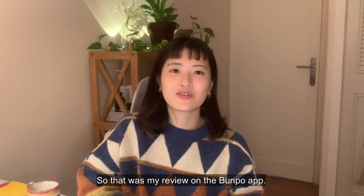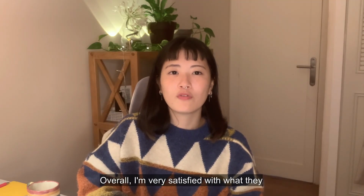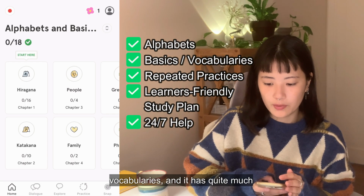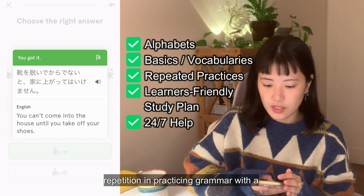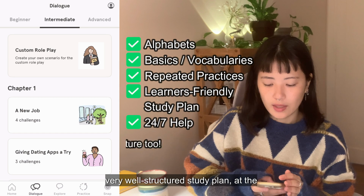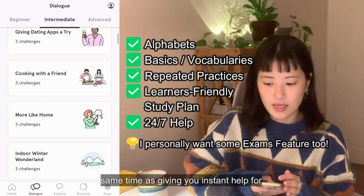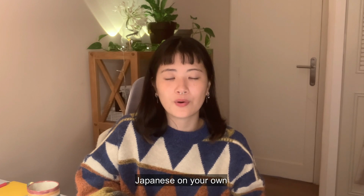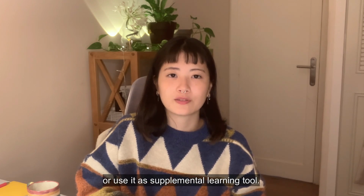So that was my review on the Bunpo app. Overall, I'm very satisfied with what they provide the learners with. They first cover alphabets and basic vocabularies, and it has quite much repetition in practicing grammar with a very well-structured study plan, at the same time as giving you instant help for learning Japanese. With this app, you can start learning Japanese on your own or use it as supplemental learning tool.